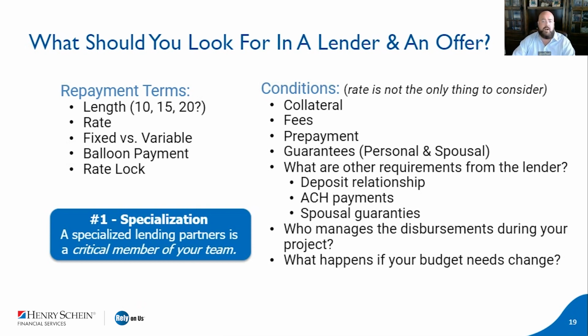What are other requirements from the lender? Are they going to require that your deposit relationship be transferred to them? If so, do they have local branches near you that are not a huge inconvenience every time you have to make a deposit or access your funds? If they don't, do they offer e-banking where you can easily make deposits and withdrawals? Do they require ACH payments to be automatically withdrawn from your loan versus you being in control of your cash out monthly and when that payment's going out? Do they require your spouse or someone else to co-sign the loan for you?